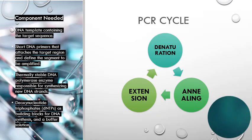PCR is a molecular technique that replicates specific DNA sequences. It requires several components: a DNA template containing the target sequence, short DNA primers that attach to the target region and define a segment to be amplified, a thermally stable DNA polymerase enzyme responsible for synthesizing new DNA strands, deoxynucleotide triphosphates as building blocks for DNA synthesis, and a buffer solution to provide the optimal chemical environment for the reaction.